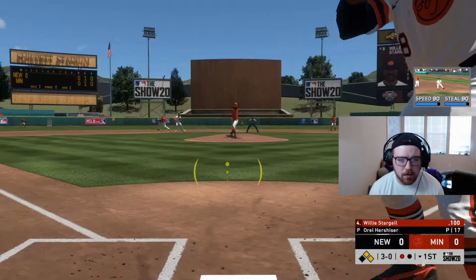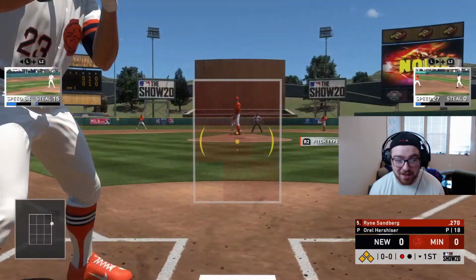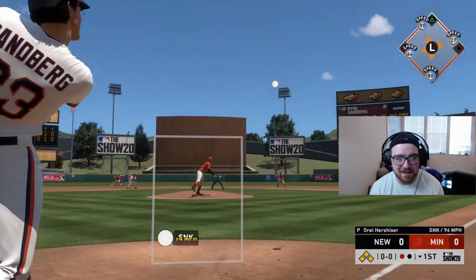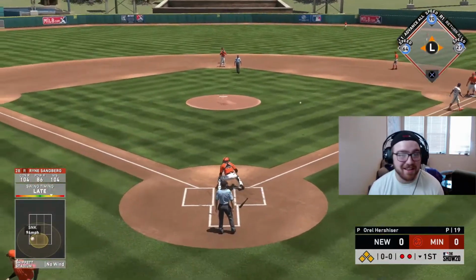All right, one away. Well, evidently our opponent's terrified of Stargell because he just walked him on 4 pitches, and now we got the bases loaded for Sandberg here. See if we can get a little crazy in the first inning. That is not crazy. I can't even send him on that. I'm going to just swing and not talk.